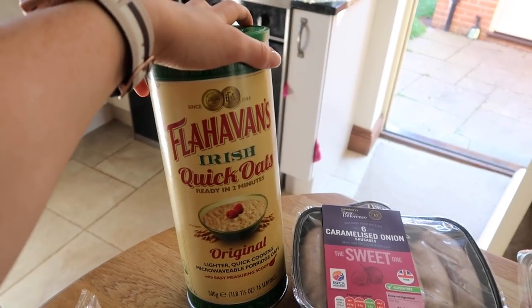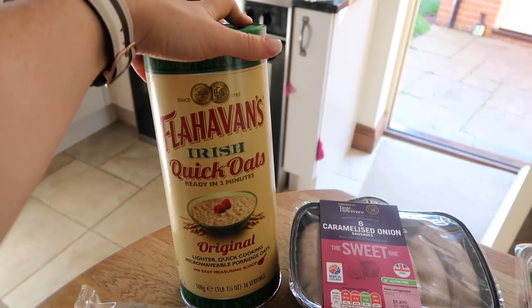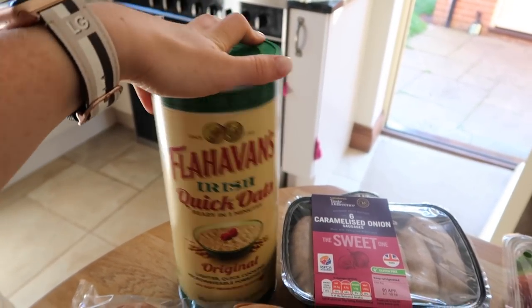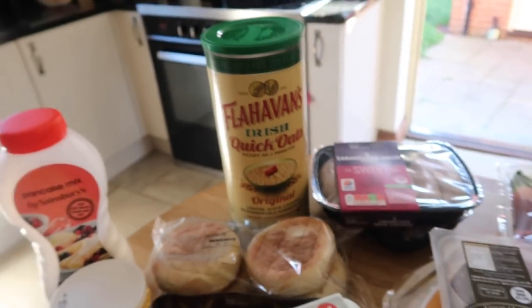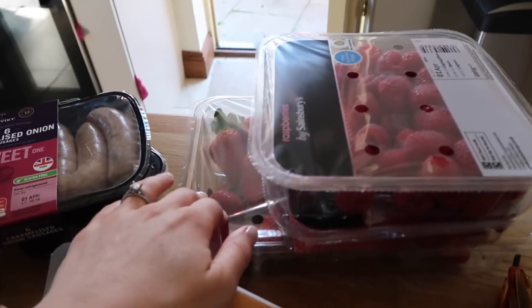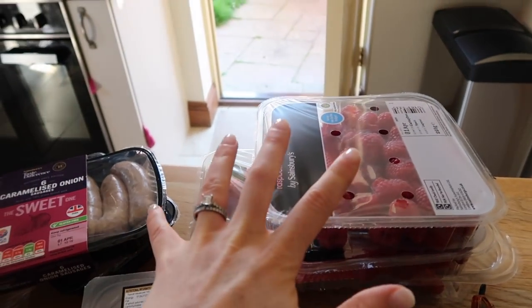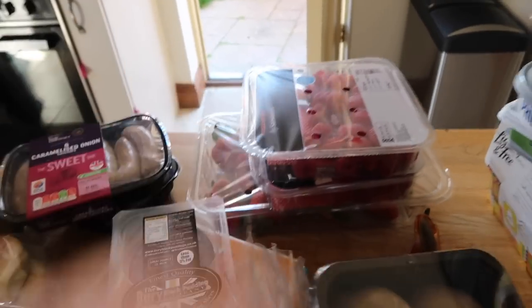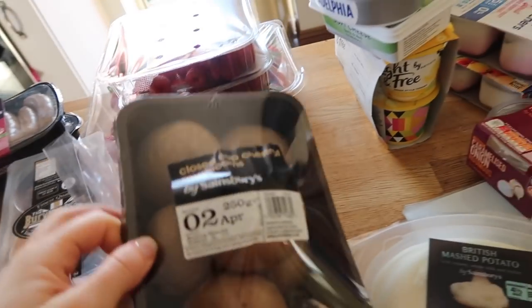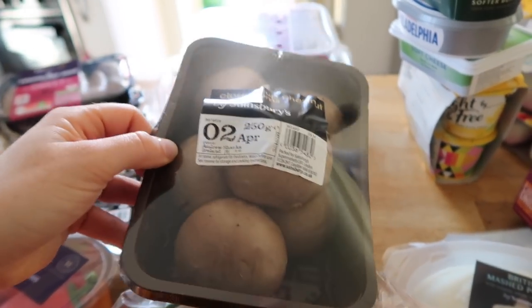Yes, you can get them in Sainsbury's. You can get them in a couple of supermarkets over here, but I do miss my Flahavan's oats from home, so I always make sure to have them in the house. We've got some nice fresh fruit, raspberries and strawberries. Lex is into the raspberries, I'm into the strawberries, and we don't argue over it. We're good. We've got some mushrooms because I love mushrooms, and they can go into breakfast, lunch, dinner, everything.